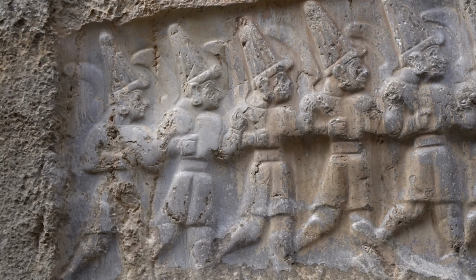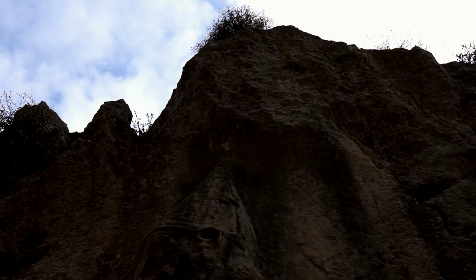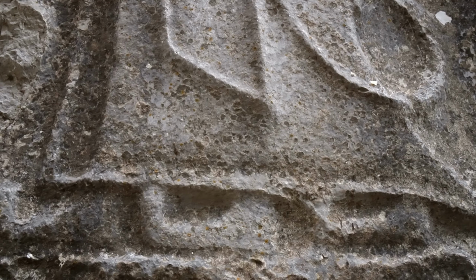We are looking now at the line of 12 gods of the underworld, as this chamber might have been a burial place of Tutalia IV. On the opposite wall we can see the god Sharuma, with a significantly smaller Tutalia under his arm. Sharuma was a god of mountains, often represented as a bull. He was a son of the mighty storm god. Probably Tutalia chose him as his protector to support him during the journey to the underworld.